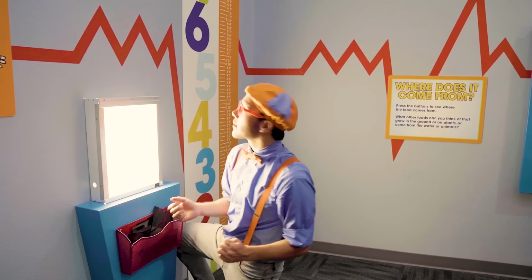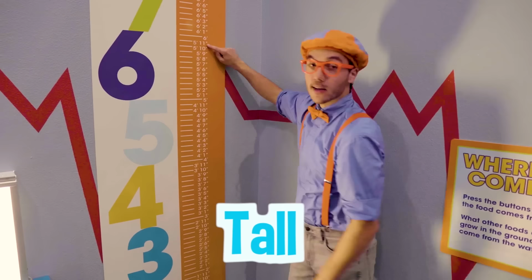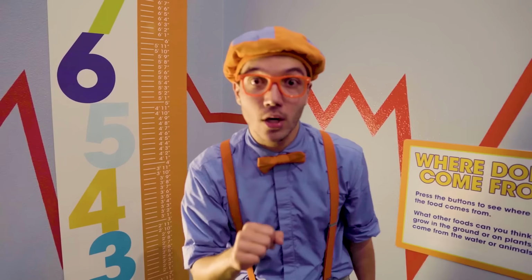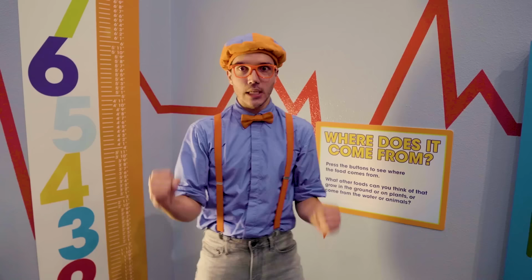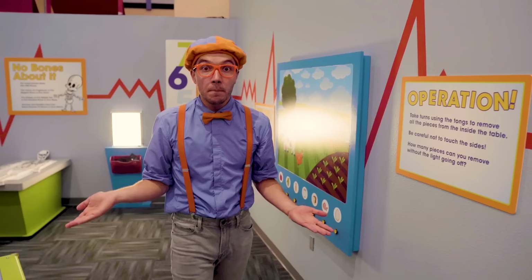Whoa, and look at this over here. Another thing you do when you go see a nurse is you see how tall you are. Whoa, look, I'm 5 feet and 11 inches tall. That's pretty tall. Hey, do you know how tall you are? Whoa, that's pretty tall too. And I bet when you grow up, you'll be even taller. Maybe 5'11" or 6 foot or 6'1" or 7 feet tall. Whoa, that's really tall. Being a nurse is an amazing job.